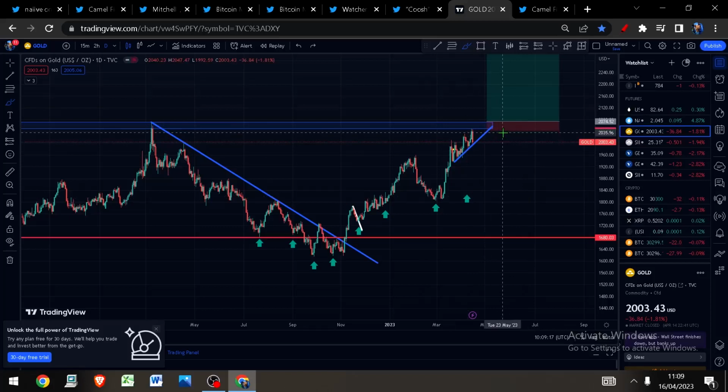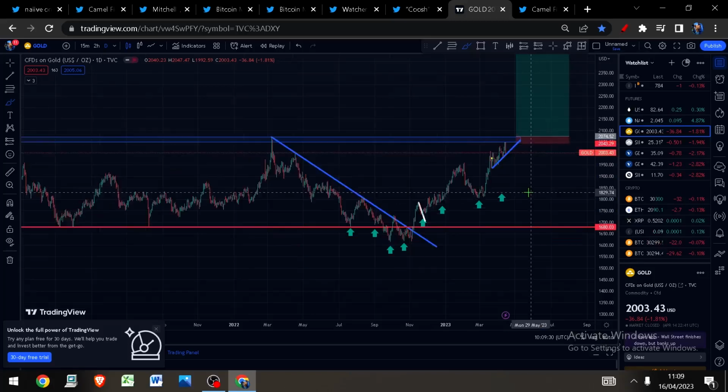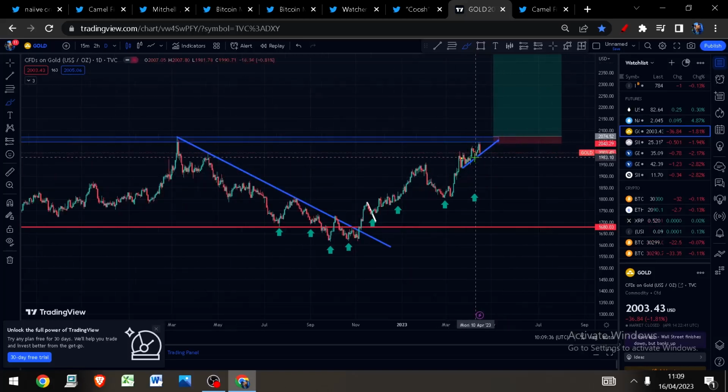Whether or not that happens remains to be seen. I would even be tempted if we did something like this to short this breakdown here. So that's kind of my primary expectation for gold. Now, will that happen or not? That, of course, is to be determined. Where am I wrong on this idea?